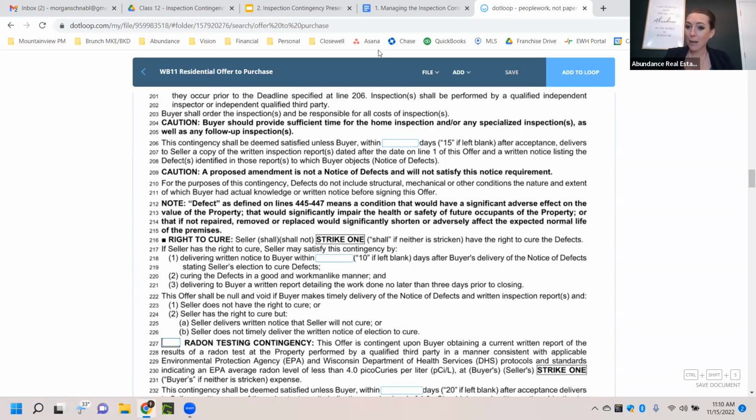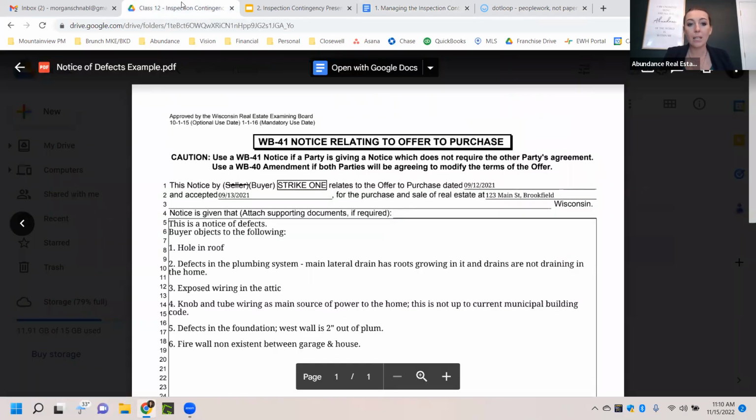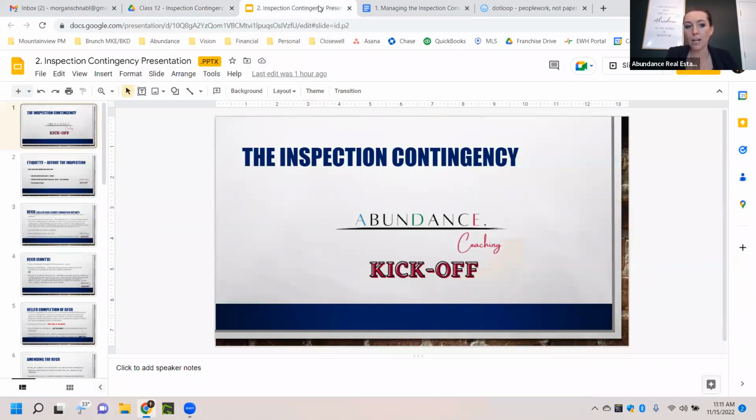So that is the inspection contingency. This is a nice checklist of how to manage through it. In class 12, we have examples of the inspection amendment and an actual notice of defects. And then we do have a presentation here about the condition report, who has to fill it out, what's important, what's not.